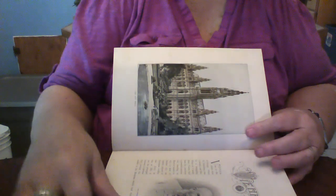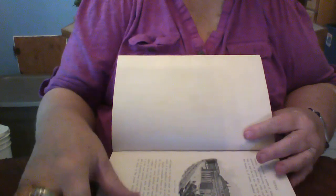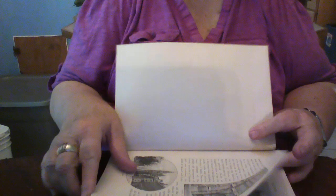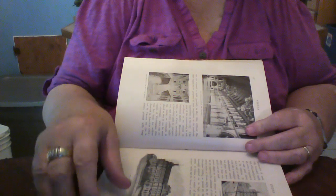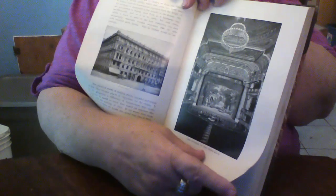This is Vienna. I didn't get to dig through all of them. I had to go back and get some money from the bank to pay him with. So, these are pretty pictures of Vienna.